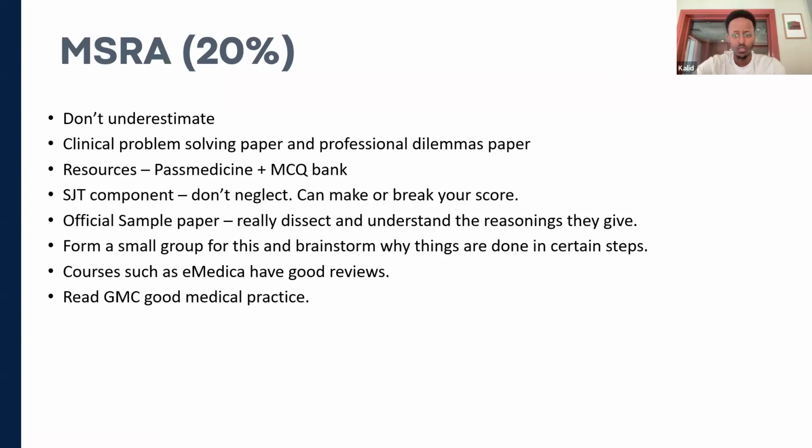There's plenty of resources out there, but me personally, I found Past Medicine really useful for the clinical aspect. And then MCQ Bank, which is another question bank, useful for the clinical and the SJT component. The MCQ Bank has a lot of questions that came up previously, which they label as repeats, and some of them actually do come up again. So it's worth doing just for that aspect. The MCQ Bank is not as comprehensive as Past Med, but because of the similarity to the actual exam, it's worth doing.